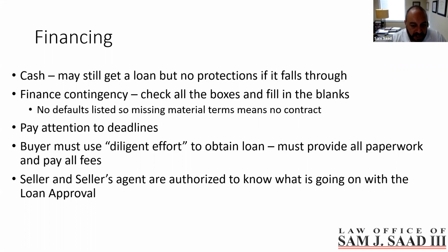So finance contingency, you need to check all the boxes and fill in the blanks. There's no defaults listed, so you could have a situation where you didn't have a valid contract because all the paperwork wasn't provided.